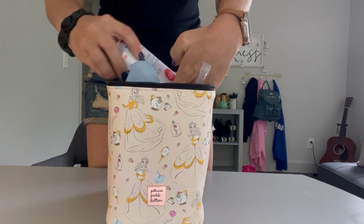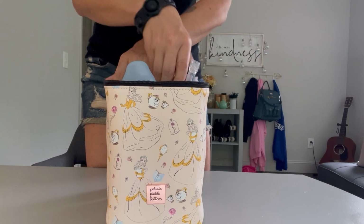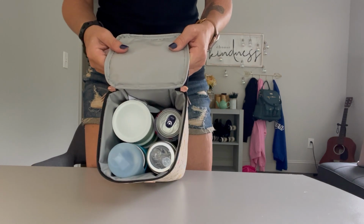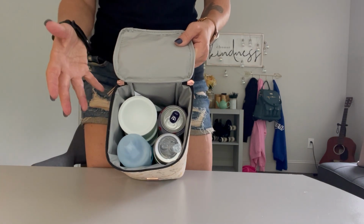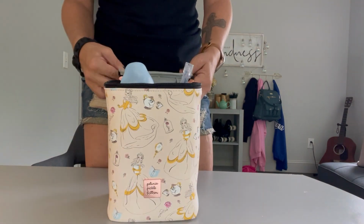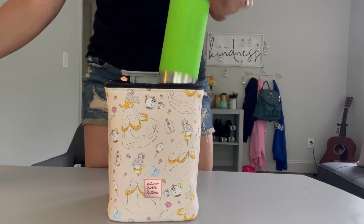So I know that not all of these are bottles, but just take a look. This is not something that I would have been able to do in the other two. I can get all 4 of these in here and they fit really nicely. So I do think for the new moms, if you're carrying a lot of bottles of pre-mixed formula or pumped breast milk with you, this is probably the way to go.